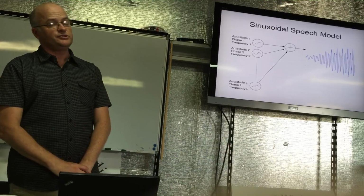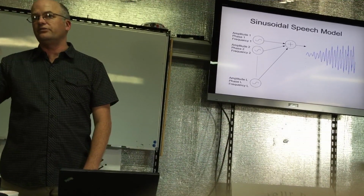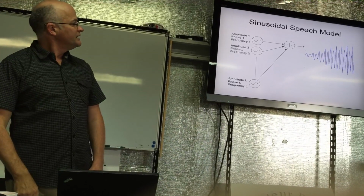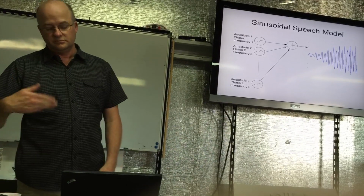The amplitudes are fairly slowly varying, so we can just send the differences between harmonics to efficiently encode them. And for low bitrate speech, we throw away the phase and we just use some rules to synthesize it at the receiver.